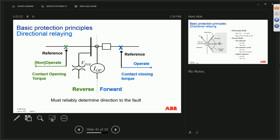So we can relate the angle of the current between the reference quantity and the operate quantity to determine if the current's flowing in one direction or the other direction. In this case, we're using a current for the operate quantity and a voltage for a polarizing quantity. And you can see our reference is always going to be in the upward direction, and if current flows to the left, then it's going to be a non-operate quantity. And if the current flows to the right, it's going to be an operate quantity, and we call it a contact closing torque.